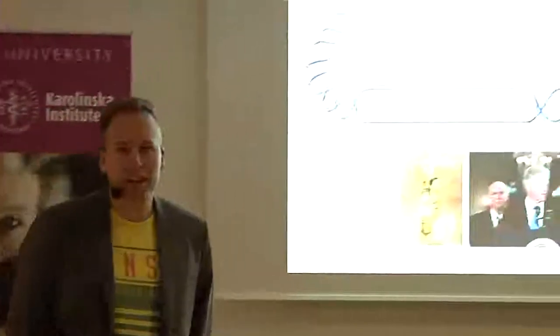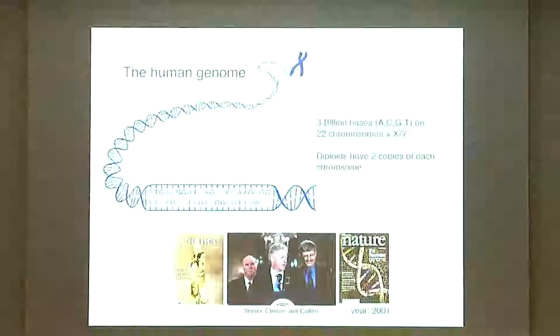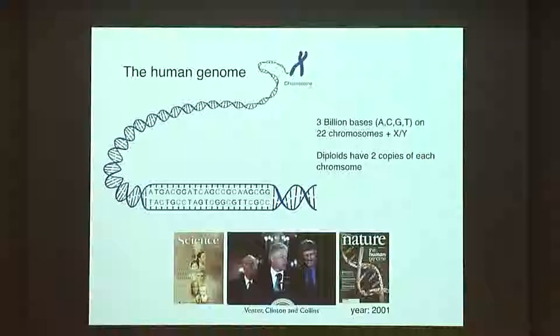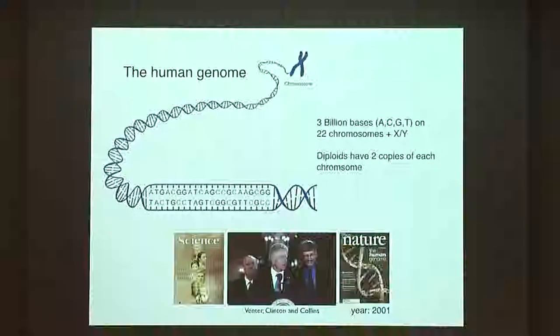In 2001, 18 years ago, the human genome was initially sequenced and assembled, and it was celebrated in a press conference with then American President Bill Clinton, Craig Venter, and Francis Collins. Since then, we have known that the human genome contains roughly 3 billion bases in this code of four letters, ACGT, spread out over 22 chromosomes and the sex chromosomes X and Y. Humans being diploid, we have, of course, two copies of this whole arrangement of genetic information.